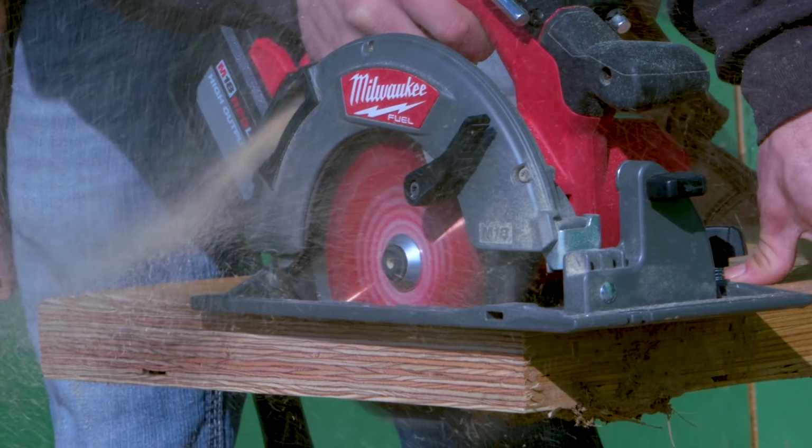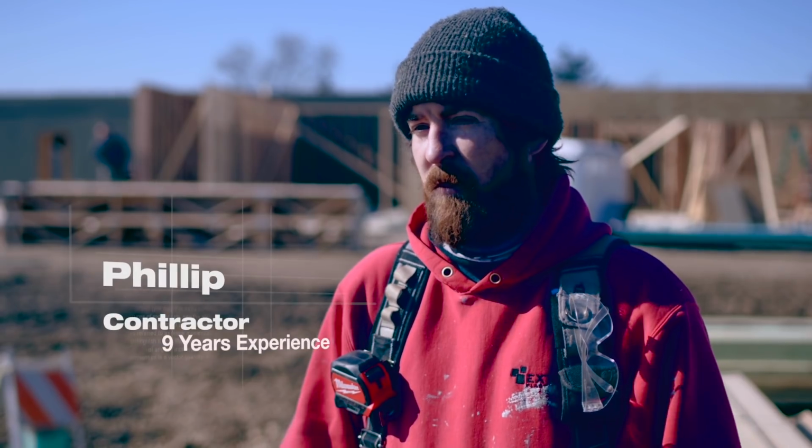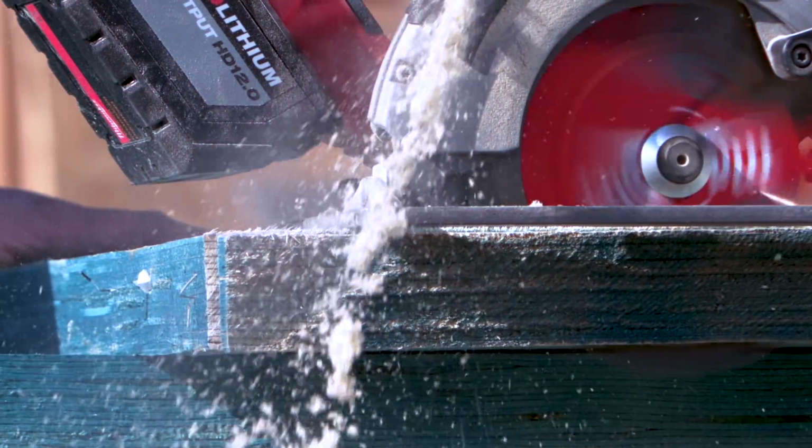The power in the new fuel circ saw is just as good, if not more, than a corded saw. With the fuel circ saw, I have no problem cutting anything that I would cut with a corded saw. It cut right through the LVLs, no problem. It didn't slow it down at all. I'll cut 2x4s with it all day long. You just can't say enough about the power of it.